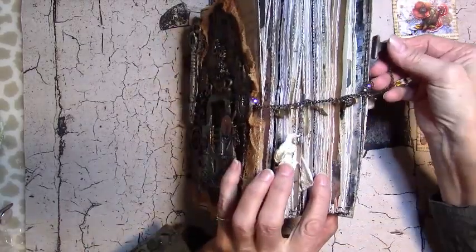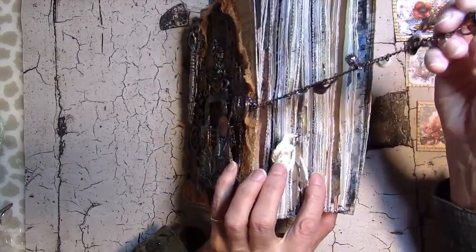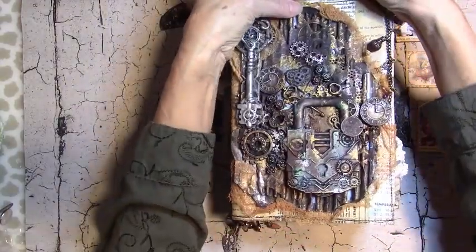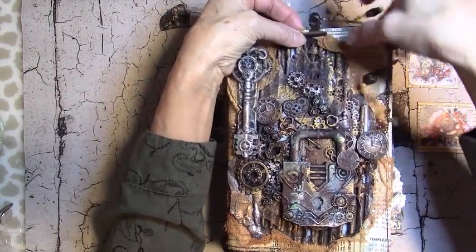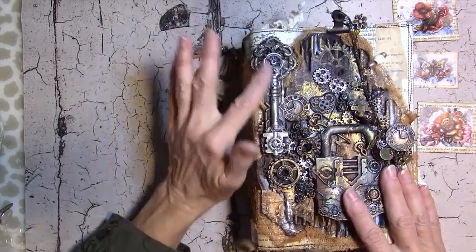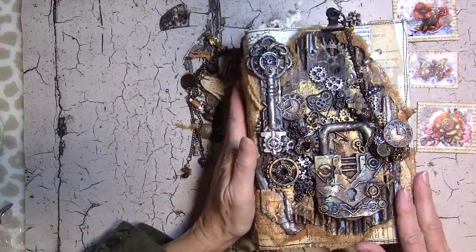It unhooks with a clamp and long chain that gives plenty of room for growth and expansion. When I open the journal, I like to clamp it at the top of my cover as I flip through the pages. These pieces are some of my molds where I have used caulk, glue, and gilding wax to achieve this steampunk look.